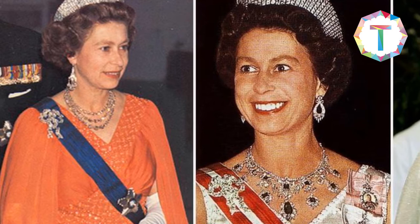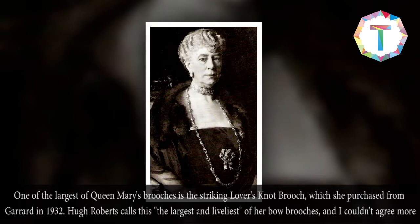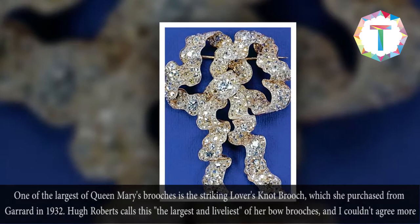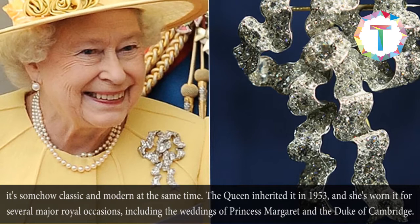One of the largest of Queen Mary's brooches is the striking Laffer's Knot Brooch, which she purchased from Garrard in 1932. Hugh Roberts called this the largest and leafiest of her bow brooches, and I couldn't agree more. It's somehow classic and modern at the same time. The Queen inherited it in 1953, and she's worn it for several major royal occasions, including the weddings of Princess Margaret and the Duke of Cambridge.